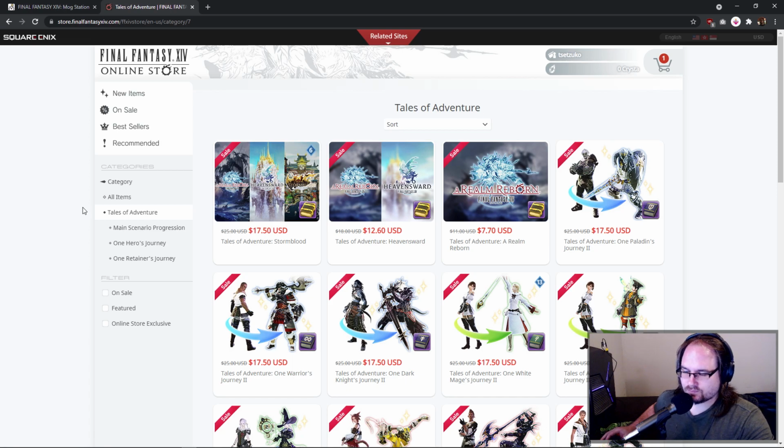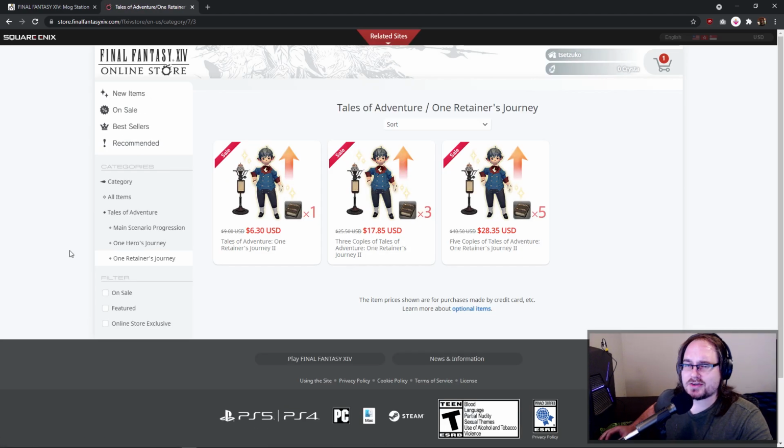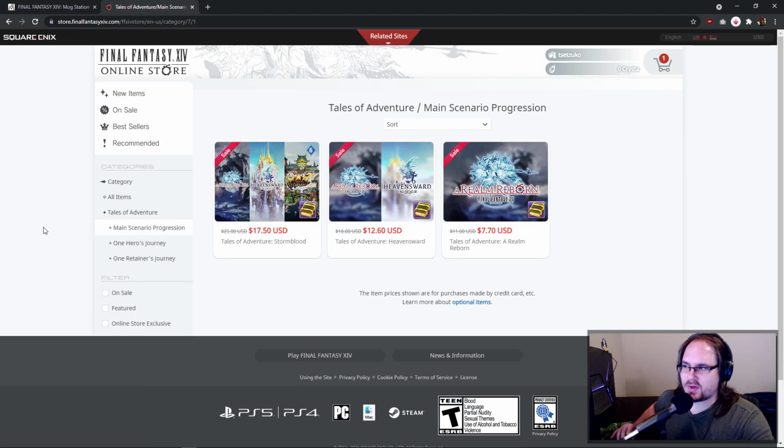Now, there are 3 types of boost that you can buy. So let's get this one out of the way. There's the one, Retainer's Journey. This will boost your Retainer's level. It has, like, whatever. Like, we're not talking about that. We're talking about Story Boost and Character Boost. So let's talk about Story Boost. We have the main scenario progression boost. So we have 3 different Tales of Adventure. We have A Realm Reborn, Heavensward, and Stormblood.